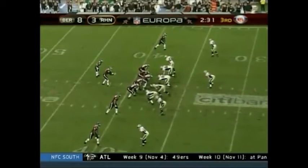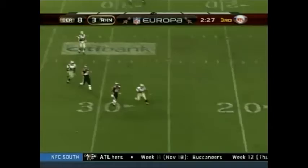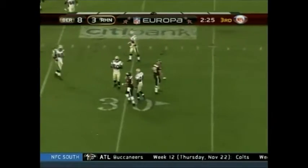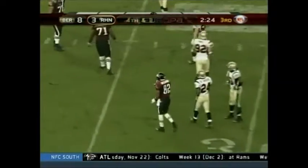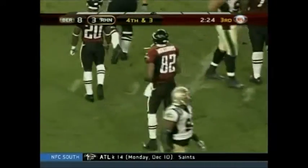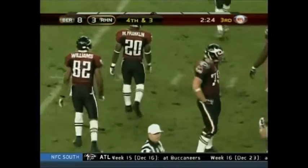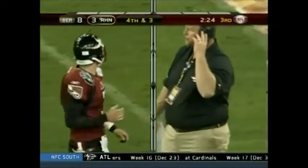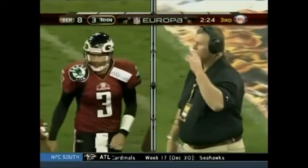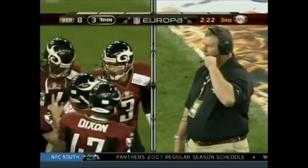Take note of the clock running, incomplete passes. Clock continues to run at NFL Europa, except for the final 2 minutes of the first half and the final 5 minutes of the second half. So after they get the ball set back again, there goes the clock. And again, you know, they will use the NFL Europa to evaluate different rule changes, look at different things. There you see Coach Eck looking on.